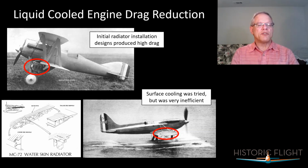Gives you an idea of what was involved. And obviously, you can't use this on a combat aircraft because one bullet through the wing and boom, your whole heating system is leaking, or cooling system is leaking. I'm sorry.